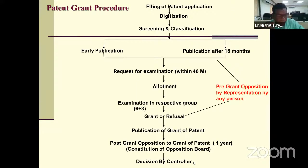The controller forwards it to the applicant or applicant's agent, whose address is given on the service address in Form 1. If all the objections are met, it will be granted. Otherwise, it will be rejected. Once it is granted, it will be published. Within 1 year from the date of publication, any person can oppose, I said earlier, but in post-grant only an interested person can oppose the application.